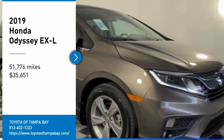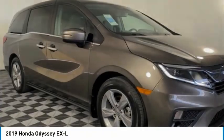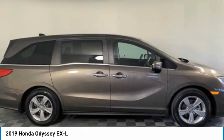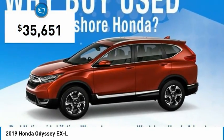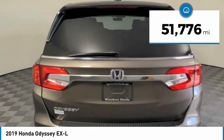Take a ride in the 2019 Odyssey. The Honda Odyssey is a showcase of distinguished style, captivating technology, and advanced safety features. A must for all families and is priced below $40,000. This vehicle has less than 55,000 miles.